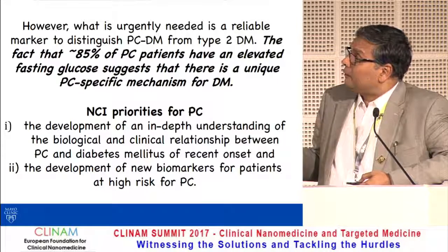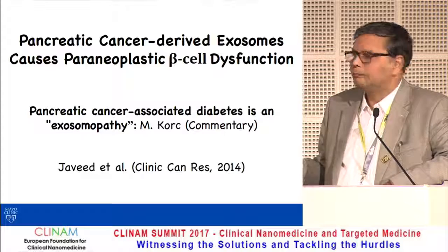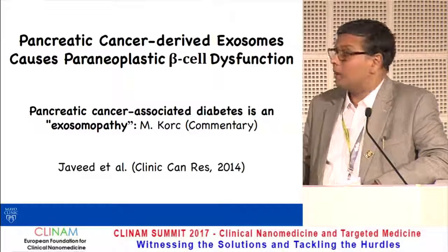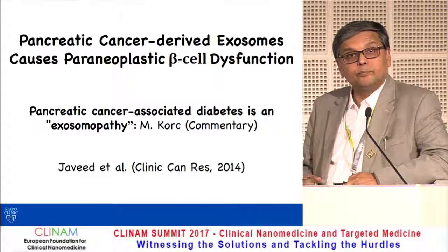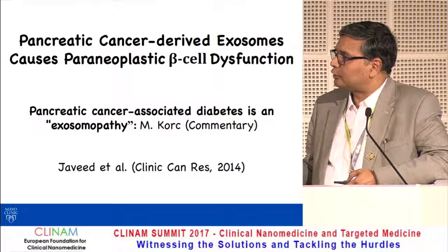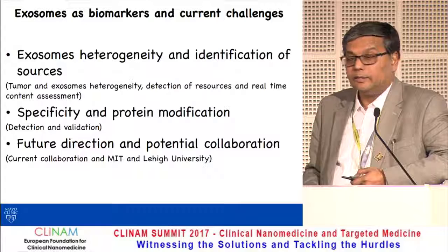Now, what we are doing, actually, we published a couple of papers. This morning there was a beautiful session about exosomes, and we have a lot of publications showing that pancreatic cancer and other cancers secrete exosomes that carry forward a lot of signatures. Now we know that adrenomedullin alters some key things, like the islet cells. There is a nice article we published, and some reviewers said it is called exosomopathy, because the exosomes might be carrying adrenomedullin that alters the islet cells, causing damage and insulin resistance.